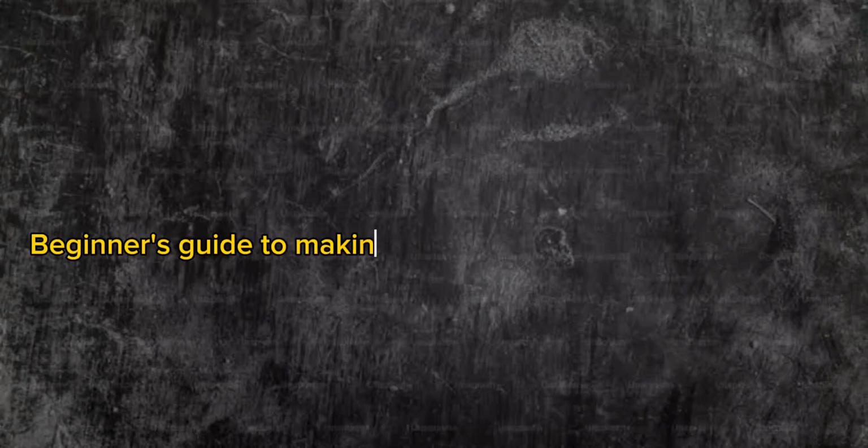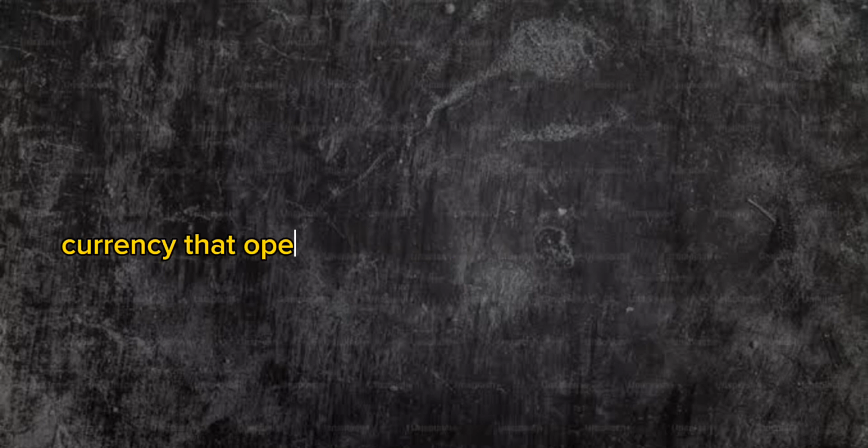Welcome to Bitcoin 101, Beginner's Guide to Making Money with Cryptocurrency. Bitcoin is a digital currency that operates on a decentralized network called blockchain. It offers exciting opportunities for newcomers to make money.